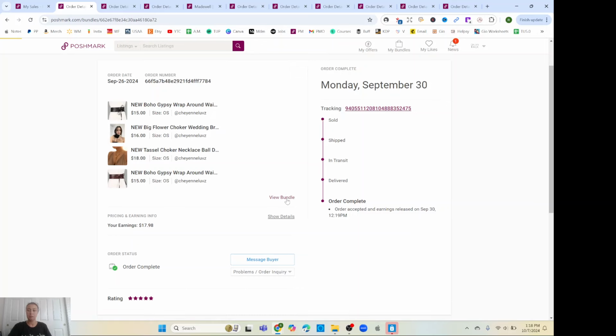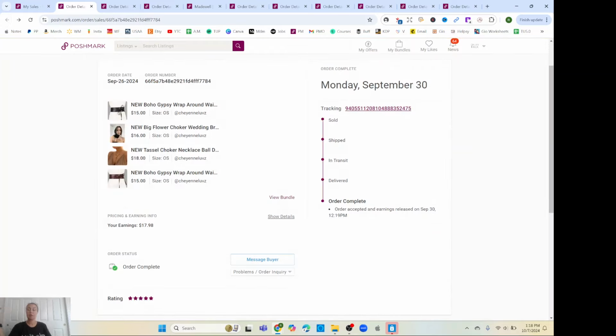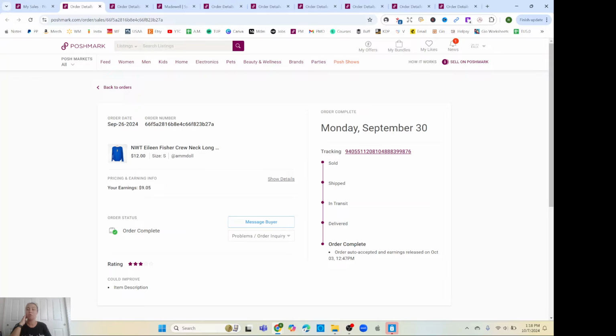How much do we sell that for? I think it was a $25 bundle. And again, most of these, because they're coming from my vendor overseas, are very inexpensive. And so I'm able to still give them a good deal, but still make profit and sell them over and over, which I love.